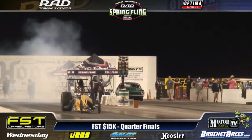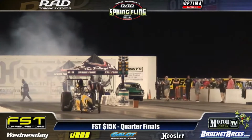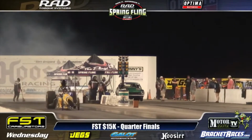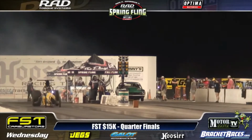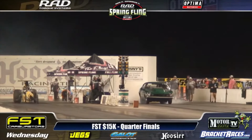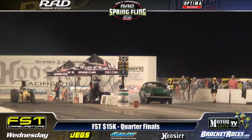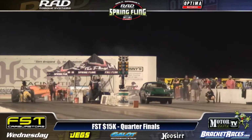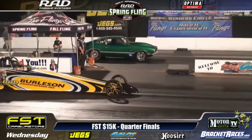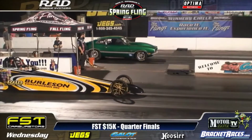First pair gonna be Burleson and Boulia. Burleson already completed the burnout, backing up in the dragster here on the right side of the racetrack. The number that Donny Burleson has predicted this trip down the racetrack happens to be a 4.52 second elapsed time.